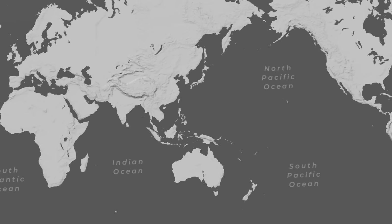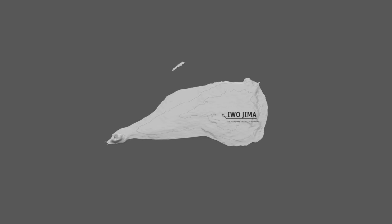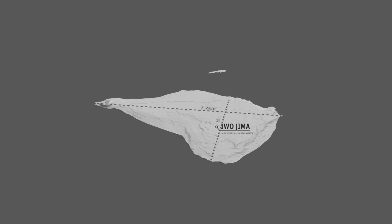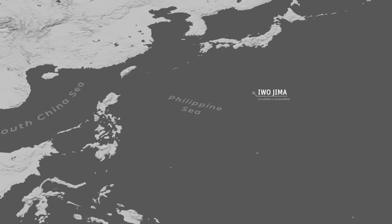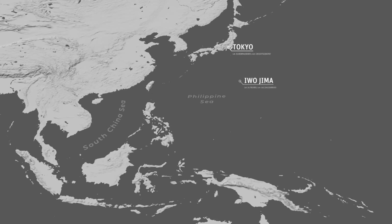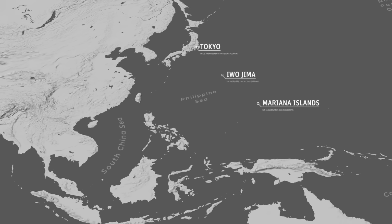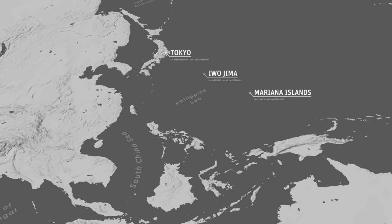US commanders selected the tiny island of Iwo Jima as the next target in the island-hopping strategy. Only 7.2 kilometers long and from 0.8 to 4 kilometers wide, it's an insignificant speck in the vastness of the Pacific Ocean. But since it's located halfway between Tokyo and US air bases in the Marianas, Iwo Jima could become a vital support base for B-29 bombers, escort fighters, and search and rescue craft.